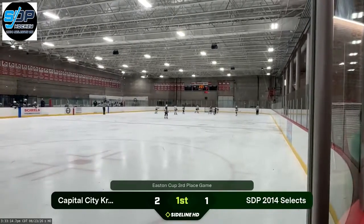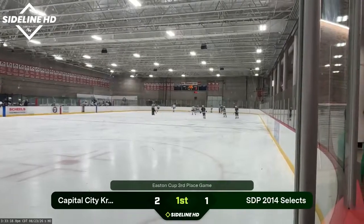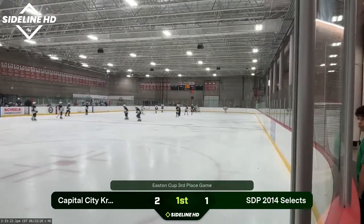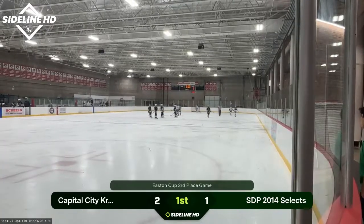Now the puck sat on the blue line. It looked like, I couldn't tell from here. Looked like maybe it sat on the blue line. They brought it back in. The officials say it came out and back in. We will take that. That's an icing call. 2:05 to go in period number 1.